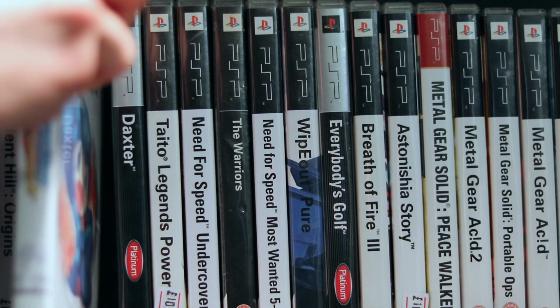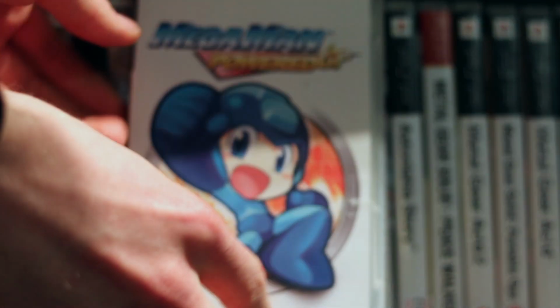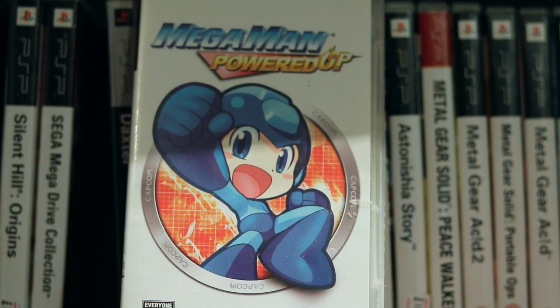Firstly, we're going to have a look at the PSP, which our Game Chaser model was inspecting as well. There's some real gems here, like this Mega Man Powered Up. I wish I got this myself.